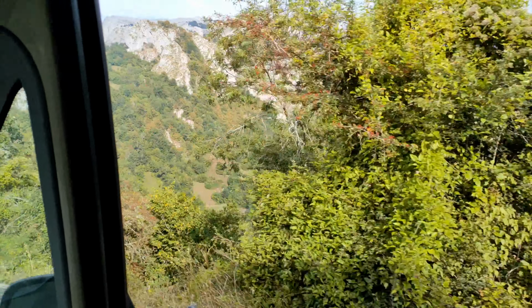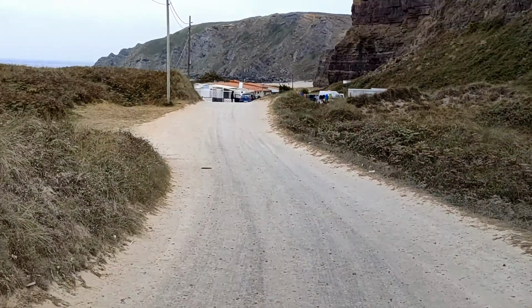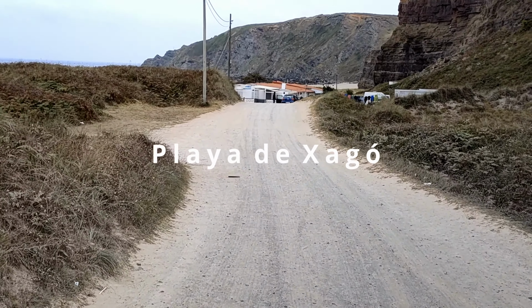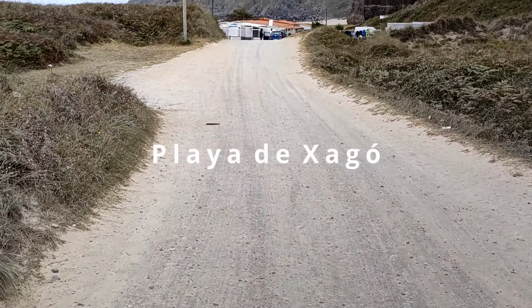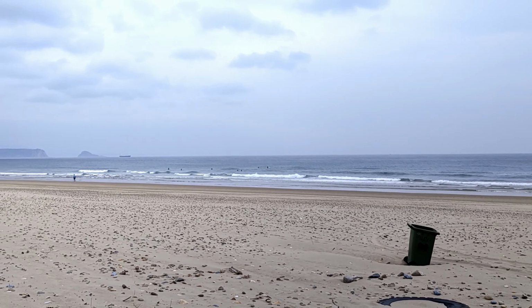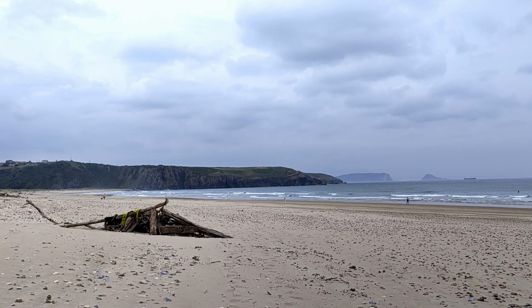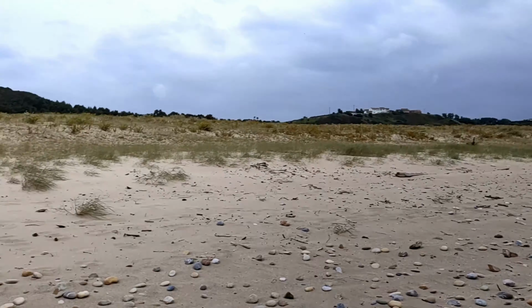So we're driving up the mountain. From the mountains back to the coast, and it seems we have found some kind of surfer paradise. A lot of surfer activity. Babe, you want to surf?